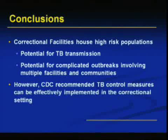So in conclusion, hopefully this has been helpful for our audience here locally in Baltimore as well as nationally across the country. I hope we've made the point that correctional facilities should be a target for public health. We have high-risk populations. We have foreign-born inmates across the United States in jails and prisons, and we do know that outbreaks can occur in these congregate settings and eventually affect the community at large where these correctional facilities are located.